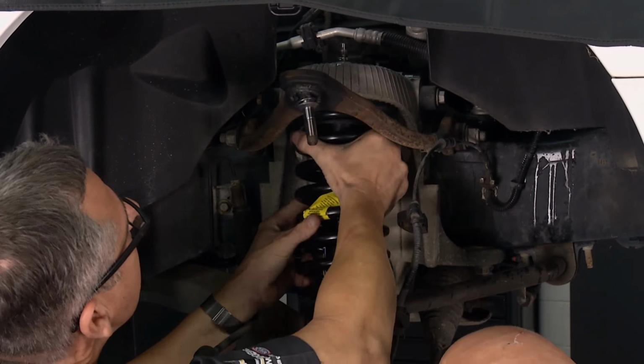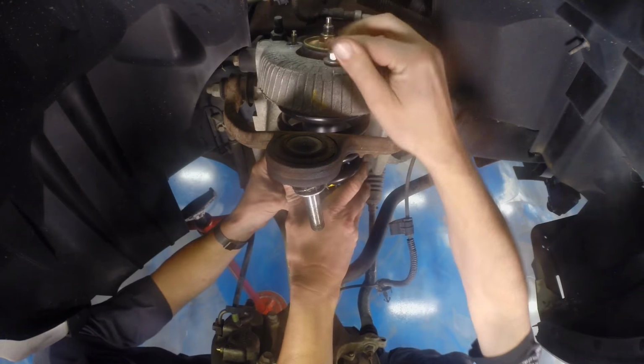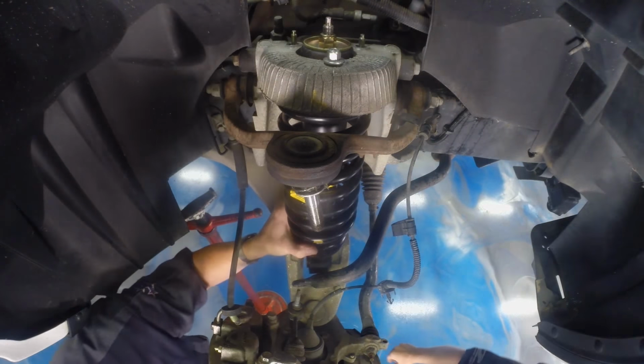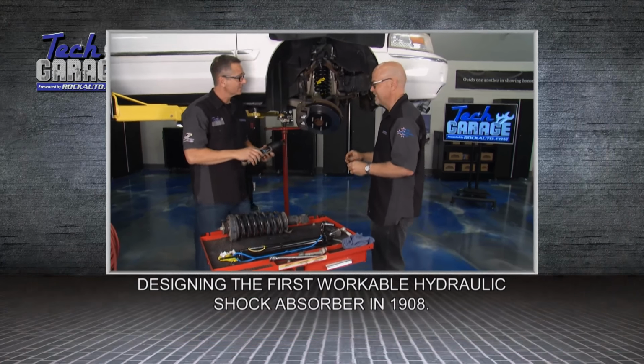There we go. Okay, great. Get that started. Whew, that's a beefy unit, all right? Looks good. Yeah, I'll tell you what, you want to get started on the top, and I'll educate a little bit about a shock absorber, because it's pretty cool, man.